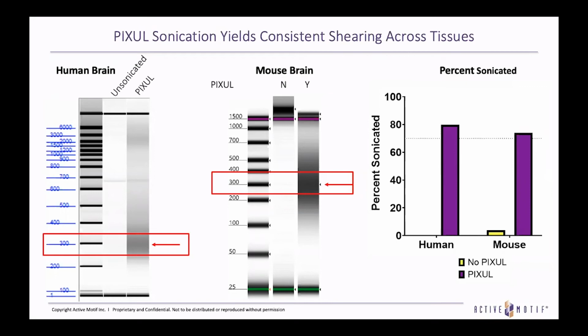This is our internal control for material that we feel is appropriate to go into ChIP-Seq. And what we can see is that for both of these samples, we've surpassed our 70% metric, which is really wonderful and means that this chromatin is suitable for downstream epigenomic assays.